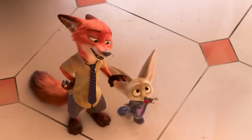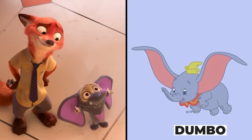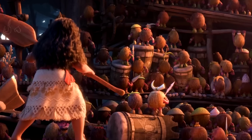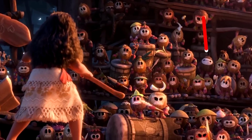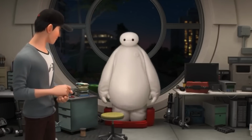But he isn't just dressed as an adorable baby elephant. He's cosplaying Dumbo. Look at how big those ears are. The Kakamora are a fearsome antagonist in Moana, but there's one friendly face hiding in the crowd. Can you see it? It's Baymax from Big Hero 6. It doesn't look like he's here to be a healthcare provider, though.